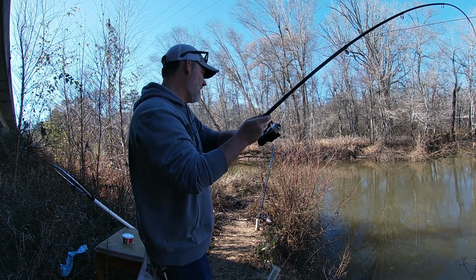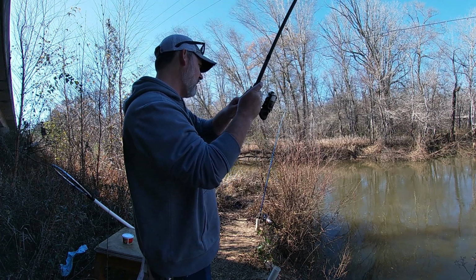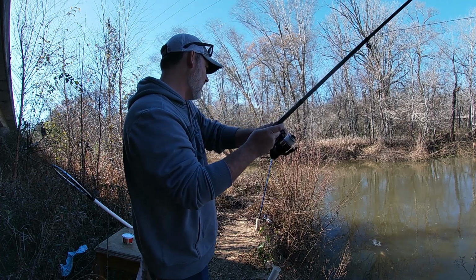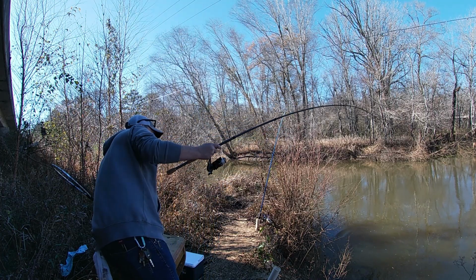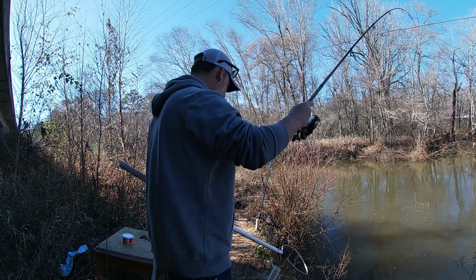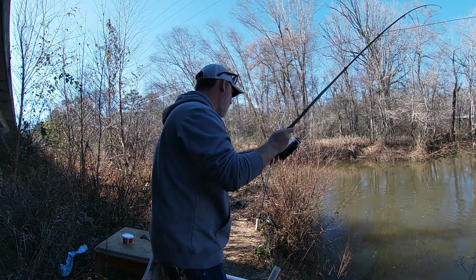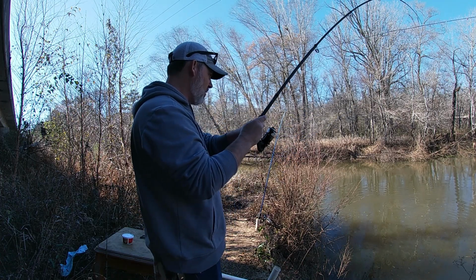Oh, he is not happy. Yes, that's a big old bruiser. Looks like a big old bruiser of a catfish or something. I bet he was coming up smelling that cut bait. Good night, what a catfish. Let me get my net, see if I can walk him over this way. Come on, big guy. Let's do this the civil way so we don't lose anything. Come on, baby.